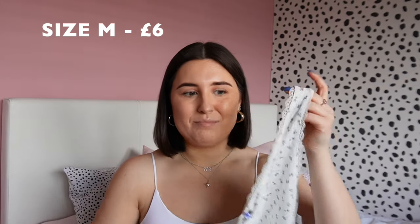I did get this in a medium because it was the only one left, but to be honest, I'm glad I did, because if I went any smaller, I don't think it would cover my areola, you know. So yeah, this isn't see-through, it's got a lining inside, so there's no nippage being shown. I mean, to be honest, I only live at home with my mum, so I don't really care about that kind of thing. But they're not see-through anyway, so it's all good in the hood.